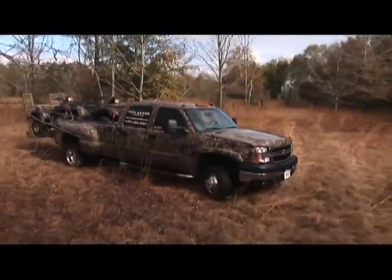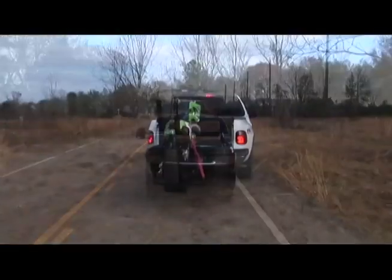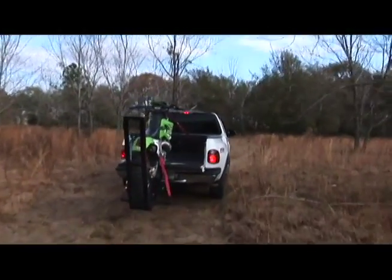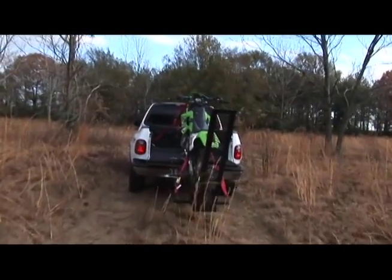Well, we've got them, mainly we started out with four-wheelers. And we've got four-wheeler models. We've got it for golf cart. We've got one for a dirt bike. The Tailgator 1 also will carry 2 dirt bikes. And I've used mine before to carry my riding lawnmower. So you can use it for a lot of things.